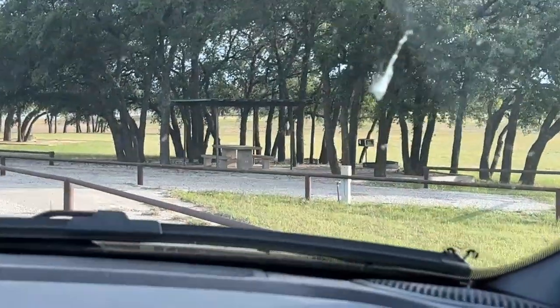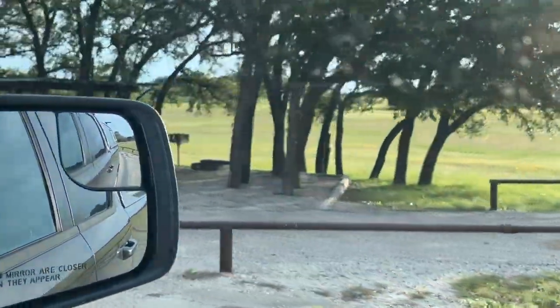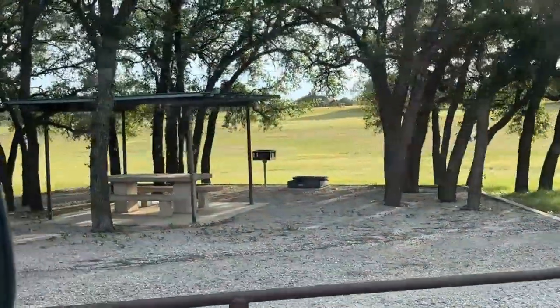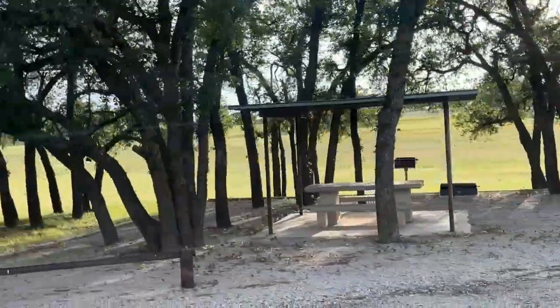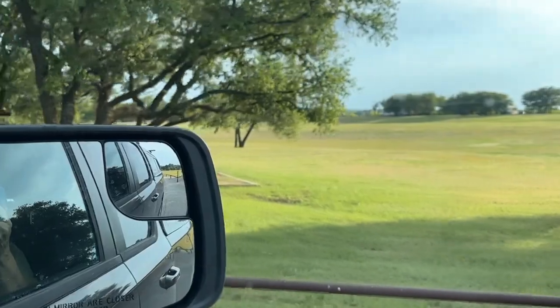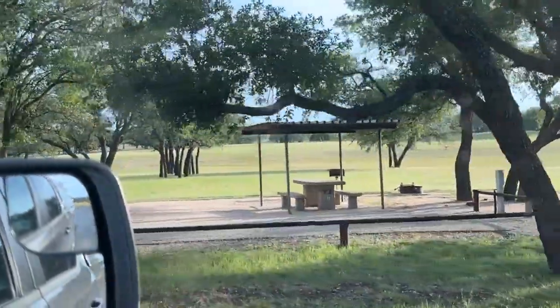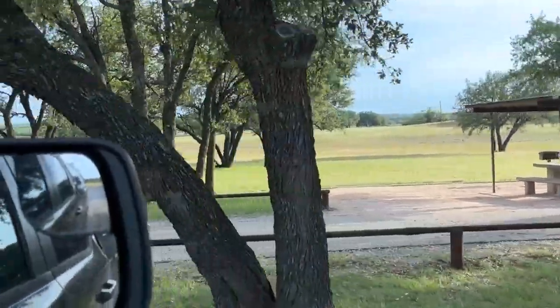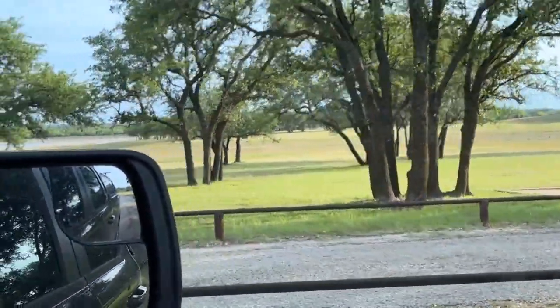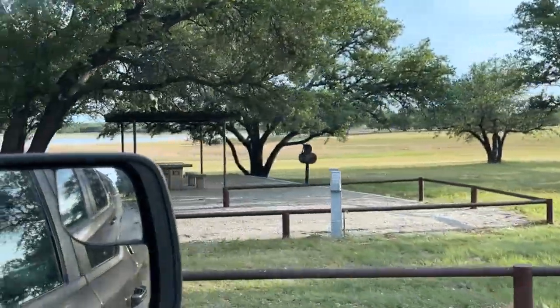Here begin the spaces. Again, these are not full hookups. This is just electric and water, and they're all back-in spaces, most of them. Again, with covered picnic tables, fire ring, and a fire grill. Look at the size of all the shade trees. Definitely each site has a lot of trees. That is one definitely beautiful thing.